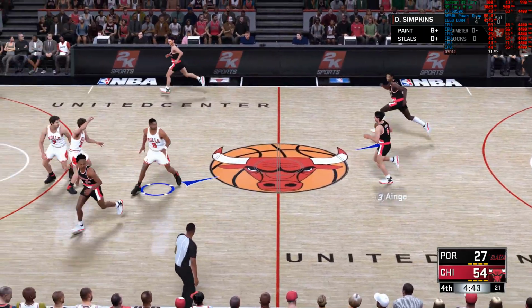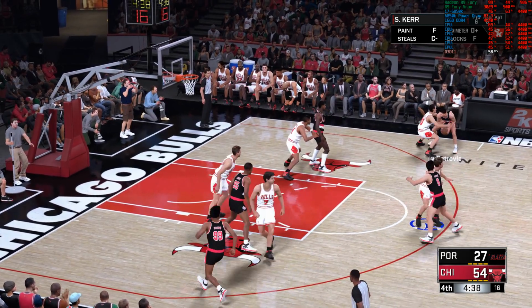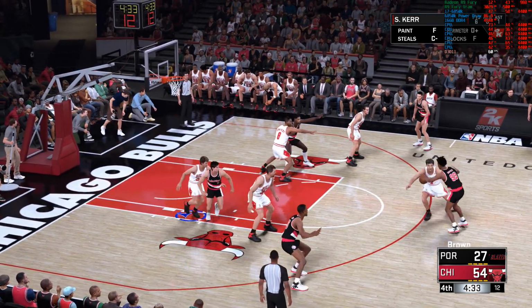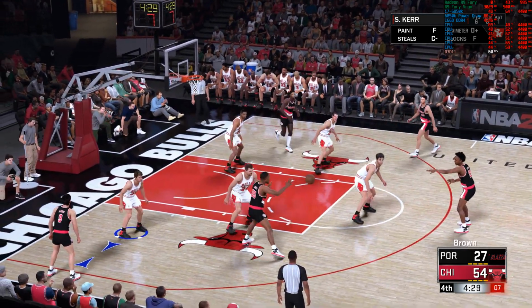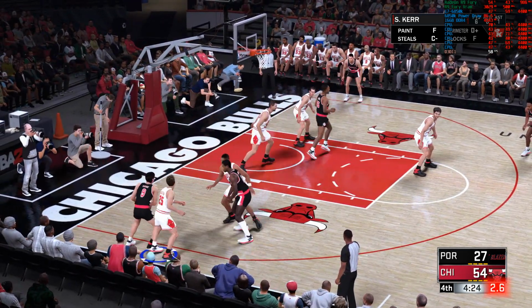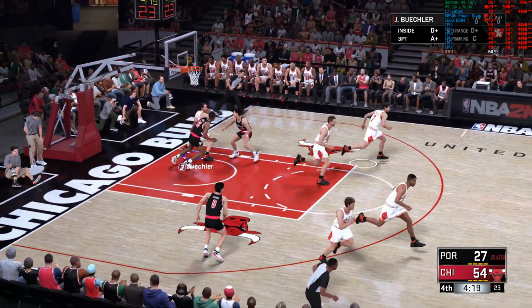Yeah, that's the third bucket in a row from the paint. This defense needs to clog those lanes in the middle. Now the dish to Brown. Here's Petrovic. Brown kicks to Jones. Just five to shoot. Here's Ainge. And the shot no good, a bit short.